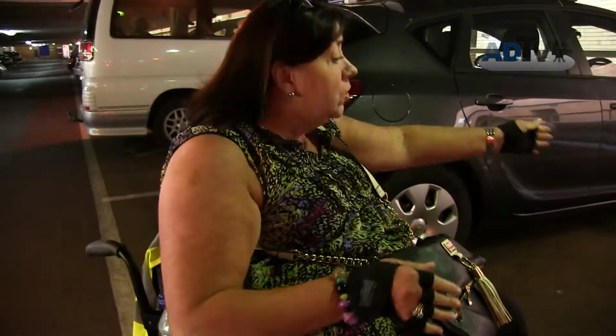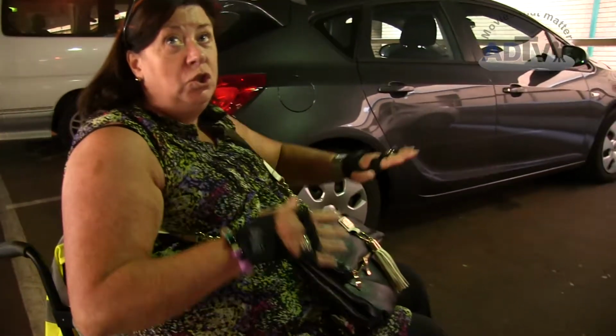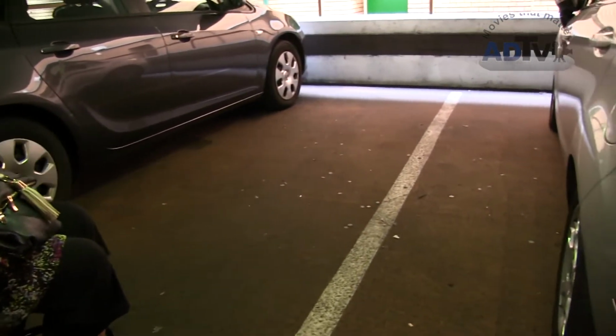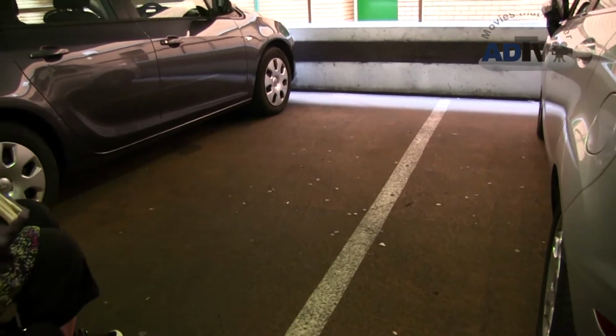My car's parked over there and I'll come and show you the issues that we've got with those parking spaces. There's no cross-hatching here to say, do not block this access and exit. Someone will come along and park in between.